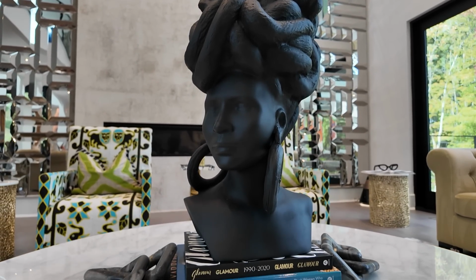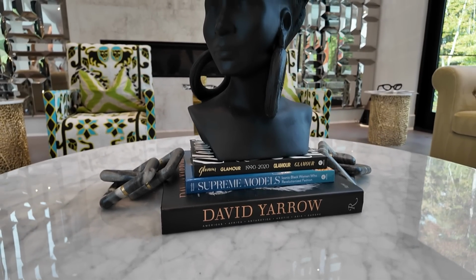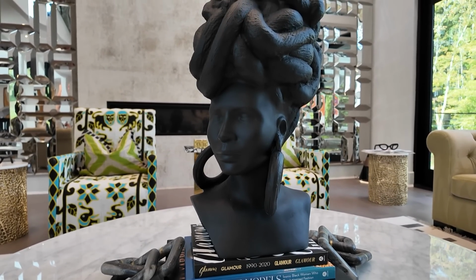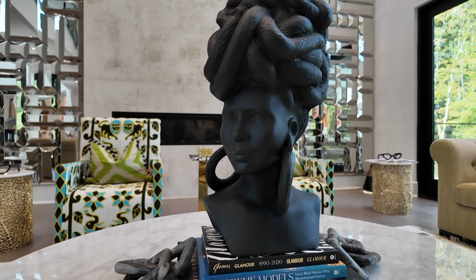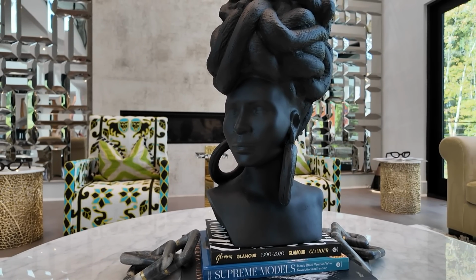And it took me a while to figure out what I wanted to put on the coffee table, because I wanted to live in the space and have the space explain to me what it needed from me and what I needed from it and how we wanted one another to feel.